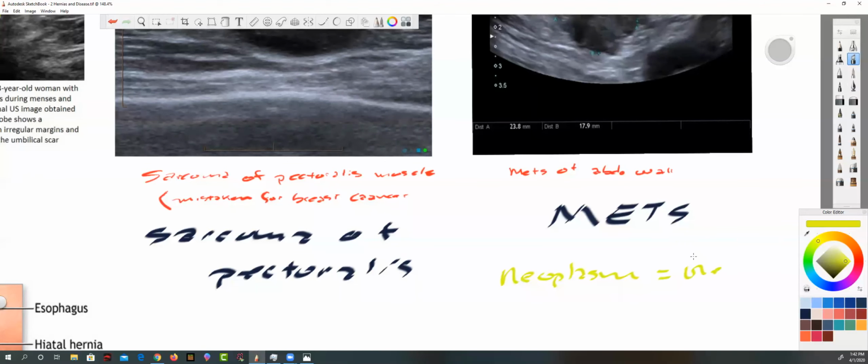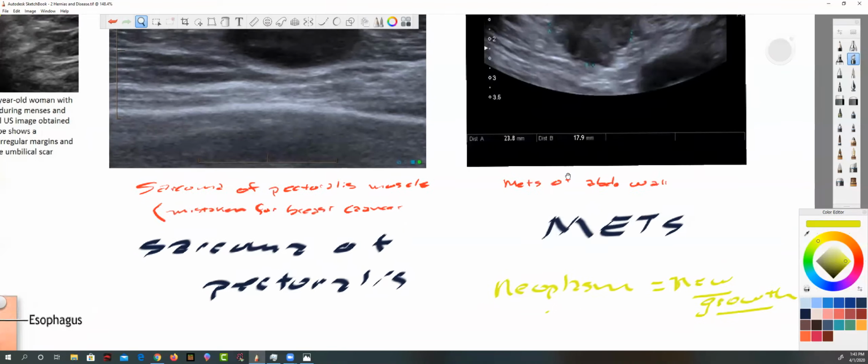For neoplasms, I also have neuromas. I don't think we went over that though. You know what? Because I didn't find a single good picture, I'll talk about neuromas. New growth. A lot of people, including a nurse who came to our class, will tell you that a neoplasm is cancer. No, a neoplasm just simply means new growth. Cancers are neoplastic, but then again, so is a lipoma. It's just simply new growth. Doesn't necessarily mean cancer.